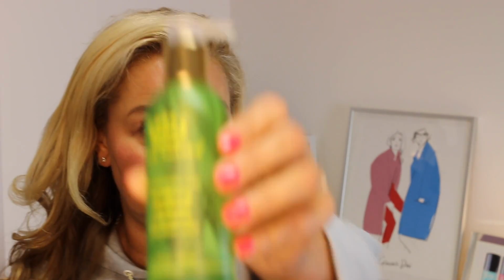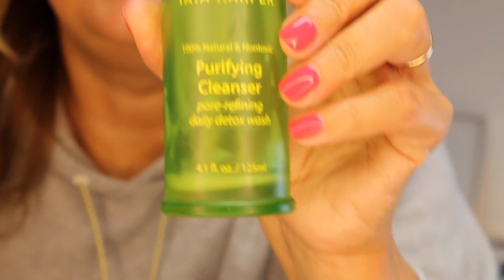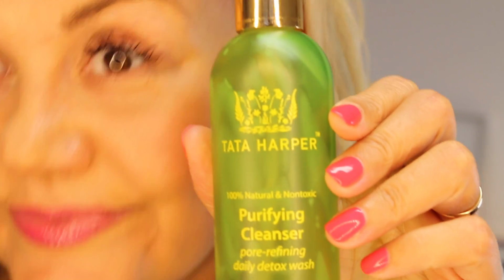Let's start with cleanser. This is Tata Harper Purifying Cleanser. Looks like this. This is nothing new to long-time readers and viewers. I love a bit of TH.